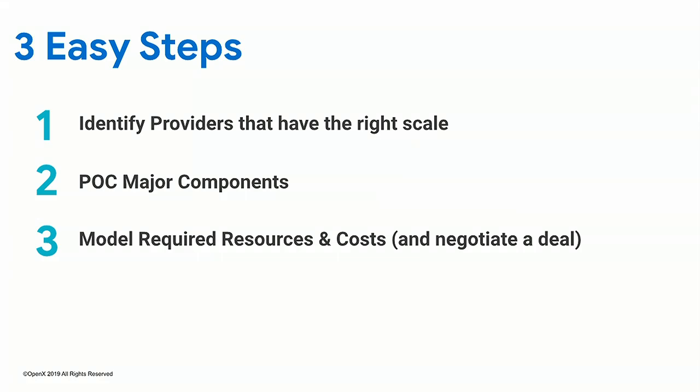So how do you select a public cloud provider? There's only 3 easy steps, right? Everything's 3 easy steps. You identify the providers that have a worldwide footprint and can operate at that scale. Realistically, there's probably 3 or 2.5, maybe 2 3/4. So you identify the usual suspects that you would see in the Gartner quadrant, up to the right. Then you actually have to do a proof of concept, because your mileage will vary.